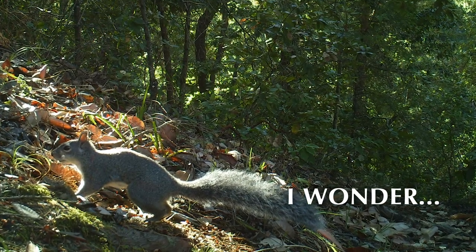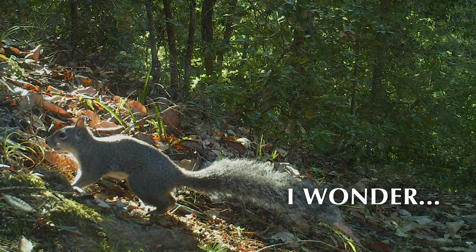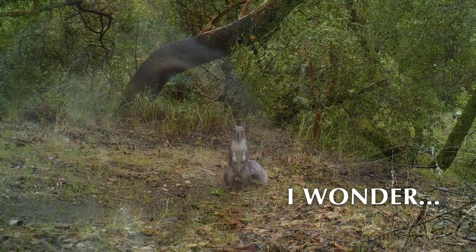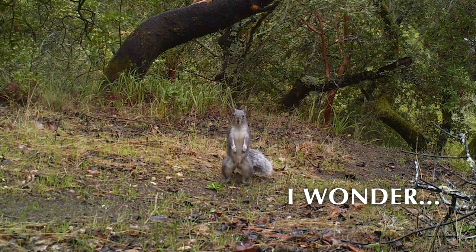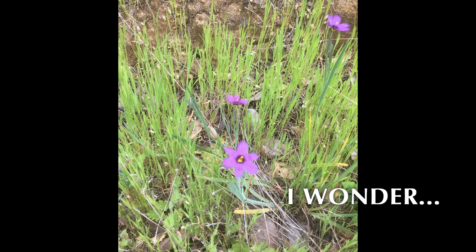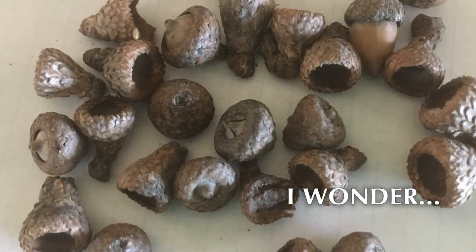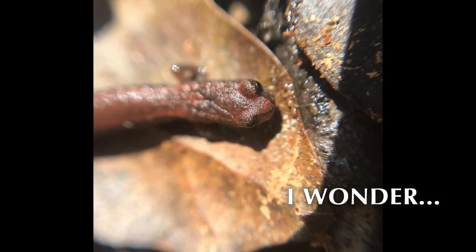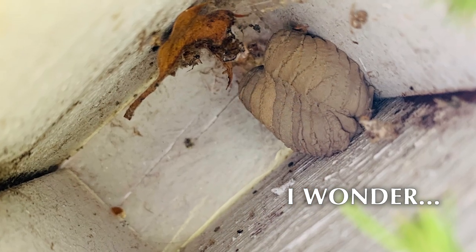I wonder why the fur on the squirrel's tail is longer than the fur on her body. I wonder how the squirrel eats the acorn. I wonder why the squirrel only stands on her hind legs sometimes. I wonder why some grasses have flowers and others don't. I wonder why animals only eat part of the acorn. I wonder why the salamander looks wet if it's not in water. I wonder how wasps make a nest.